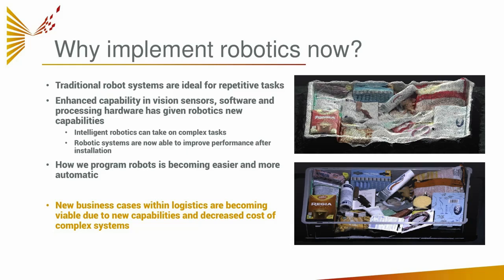And it comes back to what the traditional systems are capable of doing. Traditional robotic systems are more ideal for repetitive tasks. So they've permeated through automotive and process-related manufacturing because you're doing the same thing over and over again. You're doing something highly repeatable, which robots are very, very good at because of the control software. It becomes difficult to change what they're doing very quickly or in real time.